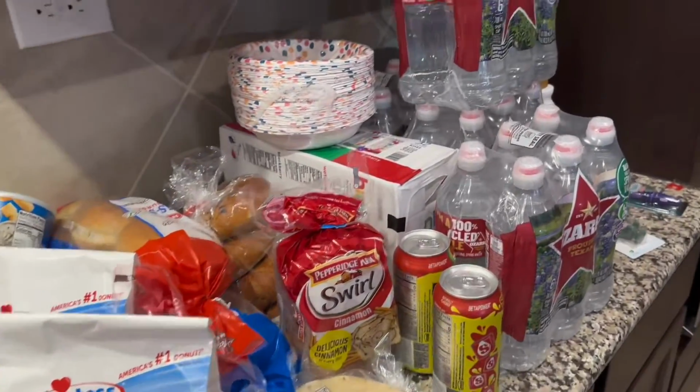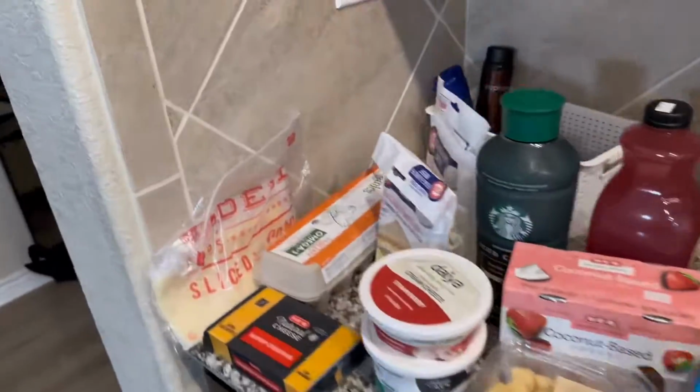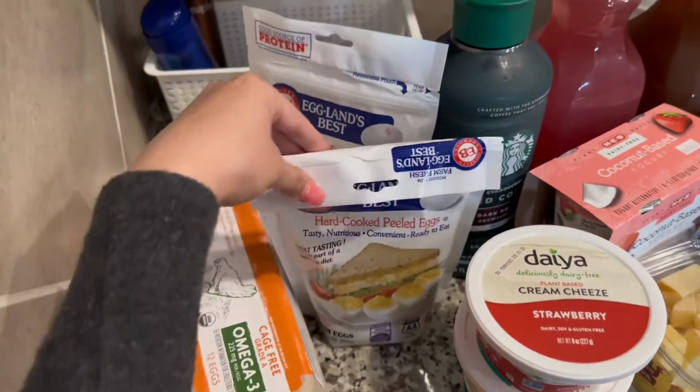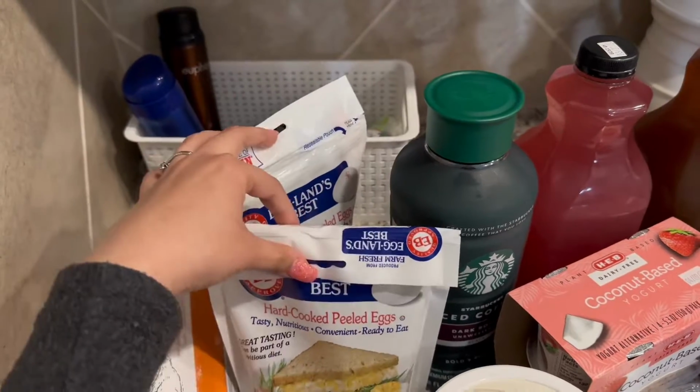So anyways, this is everything we got. I'm going to start over here. I organized everything as much as I can. I got some Swiss deli cheese, and I got this for some sandwiches. I got some organic brown eggs. We got some boiled eggs right here, and I actually got these just because they're a little bit easier. I'm going to be making egg salad sandwiches with these.